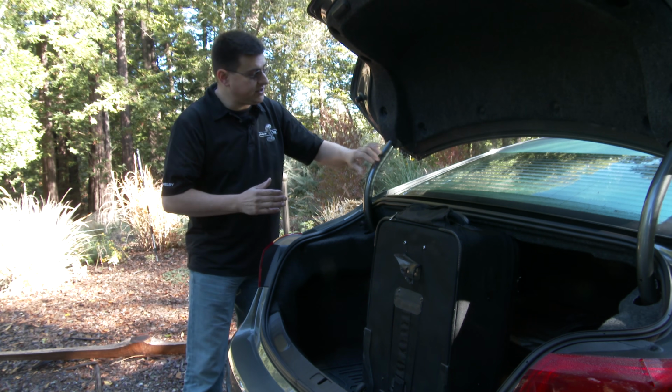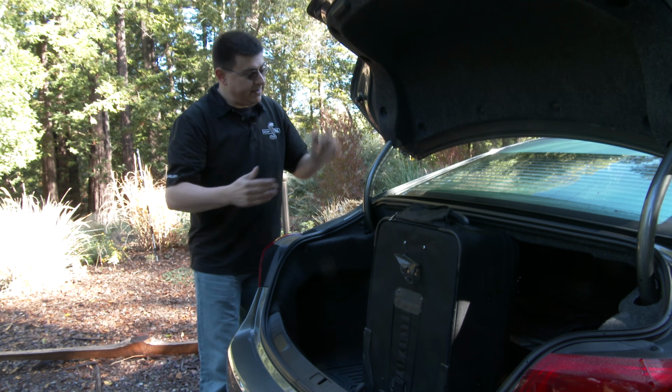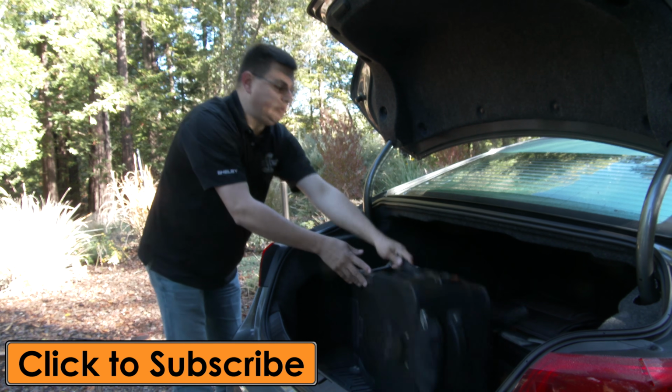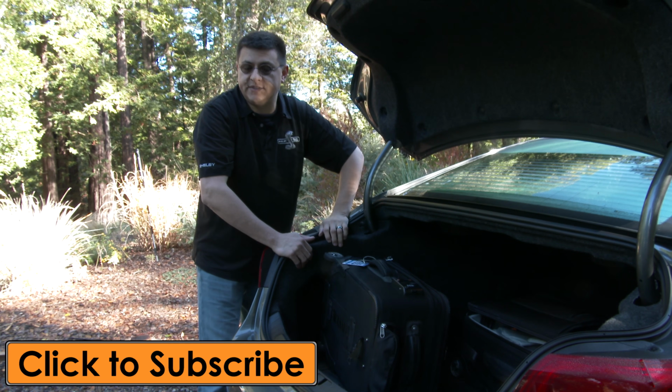In addition, while the hinges over here on the side of the trunk do take up some of the cargo space, they've actually blocked that section off, so you don't have to worry about these bopping luggage. In a lot of sedans, you have to worry about that. If you put a bag a little too close to the side of the trunk, then it won't actually close because those bars would actually be hitting the luggage. You don't have to worry about that in this cargo area.